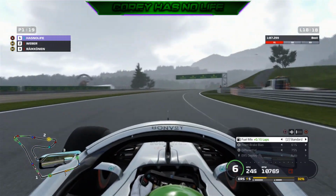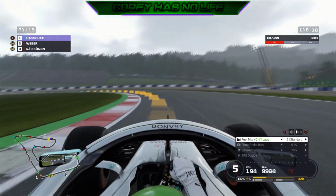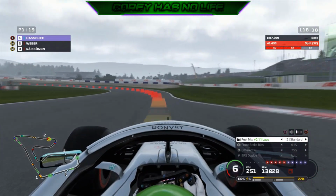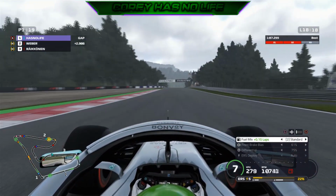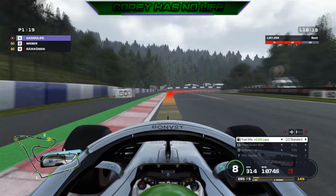So, you know, it's almost like, what do I do? There's certain races where, you know, I just get absolutely dominated. But right now, as you can see, I'm absolutely dominating the AI as well. I'm not sure whether I should think about upping the AI difficulty or not. But that doesn't matter right now.